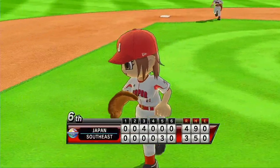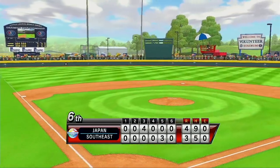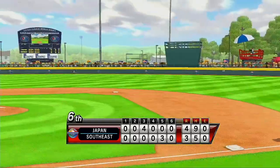Like Lomity Stadium, Volunteer Stadium's fences were extended by 20 feet in 2006 because it was just too easy to hit home runs.